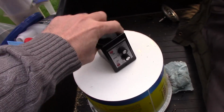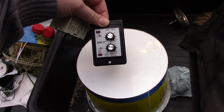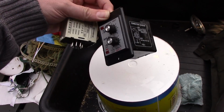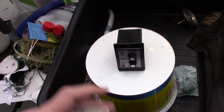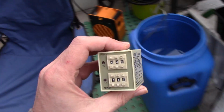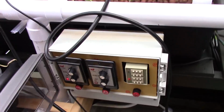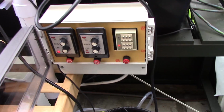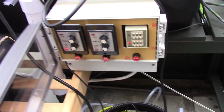I've already swapped one because that one didn't work properly, and it's kind of a design fault in the whole thing. When there's lots of current flowing to the pump, it messes up the internal logic on these. I didn't think they were very good at the time, but I've had one of these plugged in over here for a while, and that one's working beautifully. So I think I'll swap the other 2 of those as well, and we can have these timers instead. I might make a new front panel, but I'm not going to do that today.